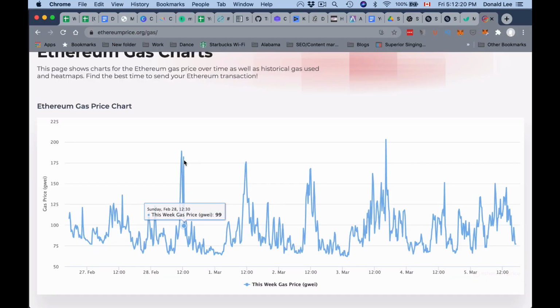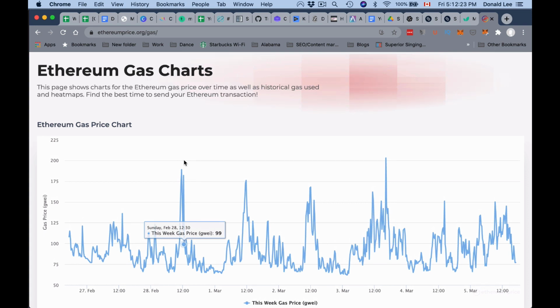Alright guys, so I am going to transfer my Synthetix from my Exodus to my Ledger account over here. And before I do that, I just wanted to go through ethereumprice.org/gas with you. I want you to take a look at the gas prices first before these transfers, because that is how you keep your costs low. You want to do the transfers or swaps when the gas price is low. I'm doing this right now because the gas is around 77.